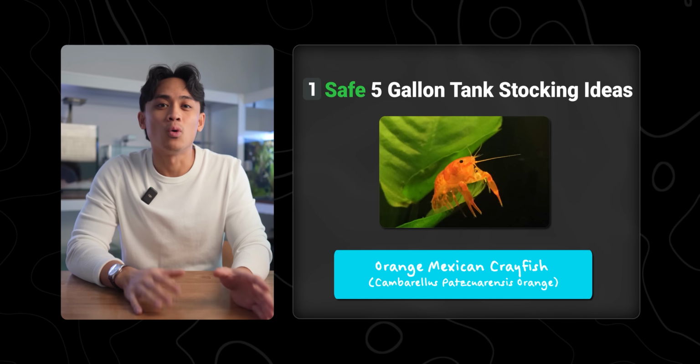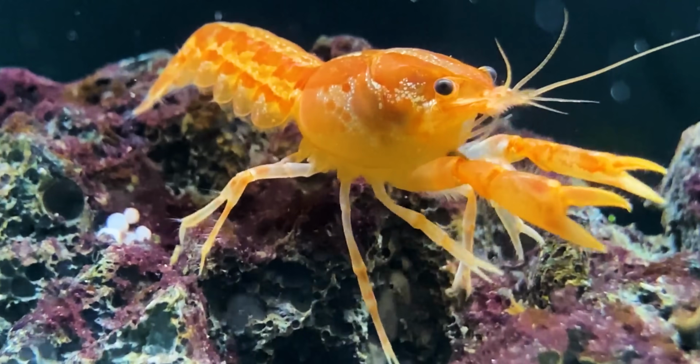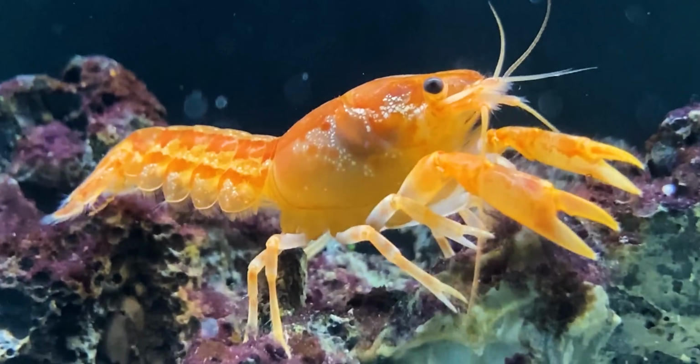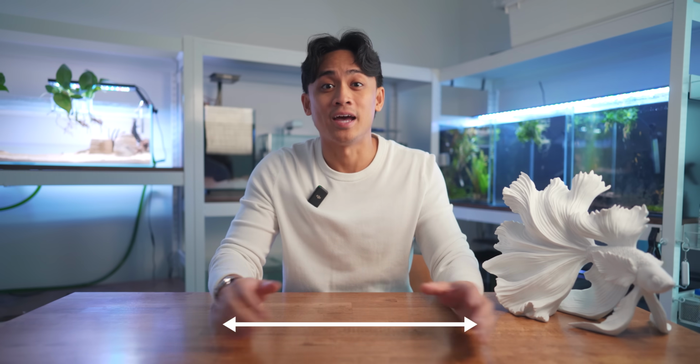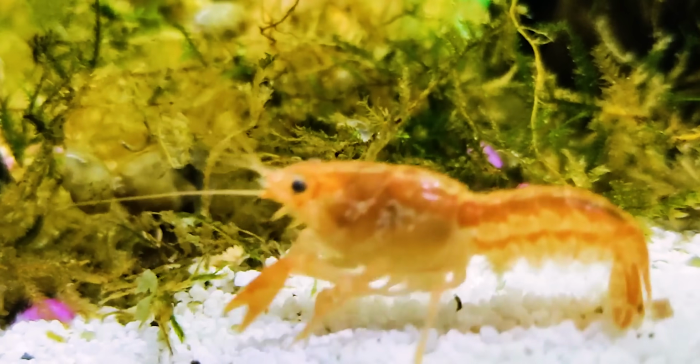And finally, the orange Mexican crayfish, also known as the CPO. These small crayfish grow to about 1.5 to 2.5 inches. They're full of personality and don't overload your tank. If you're going to try to keep them in a 5-gallon tank, choose a tank that's shallow in dimension to optimize the surface area at the bottom of the tank. If you do use a 5-gallon, stick to one crayfish only and set up the tank with plenty of hiding spots for when it feels the need to molt. CPOs are pretty hardy and can adapt to a wide range of water parameters, but be sure to do your own research on how to successfully keep these, specifically in a 5-gallon tank.